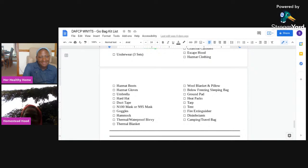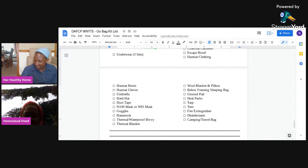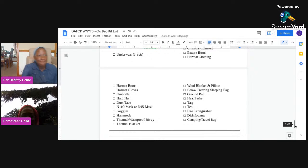Ground pad. You don't want to lay on the bare ground because the ground will suck the heat out of your body. You see homeless people on cardboard, they know better. They know better. So I took a lot of time on this, but like I said, the information.